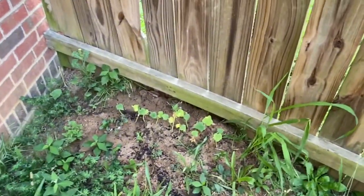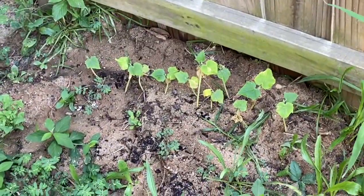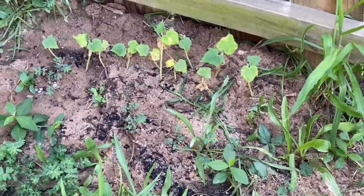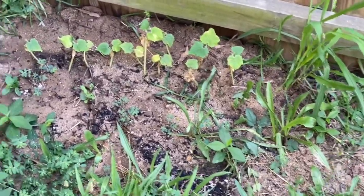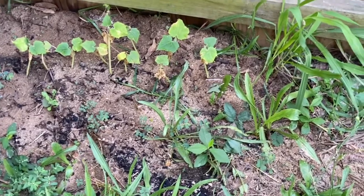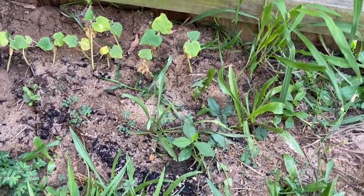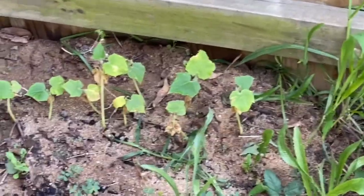Over here I have my cucumbers, y'all. I forgot to water them. I watered them yesterday, and cucumbers need a lot of water. It hasn't rained here in Columbia, at least on my side of town. My daughter's been getting rain on her side of town, but over here southeast, no. It'll thunder, but no rain will come. So they're on the struggle bus too.